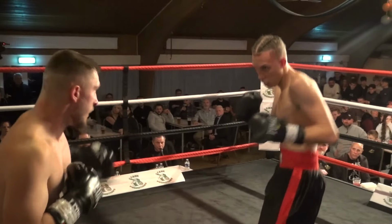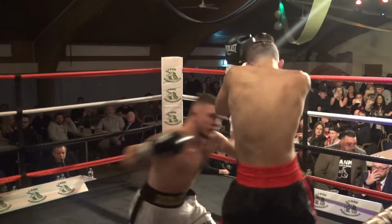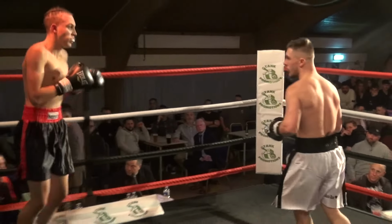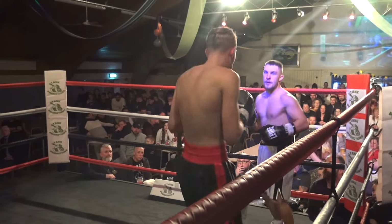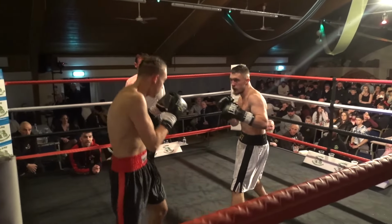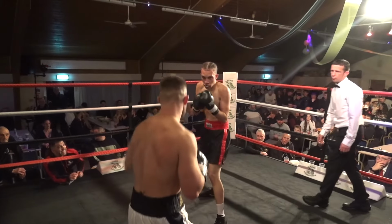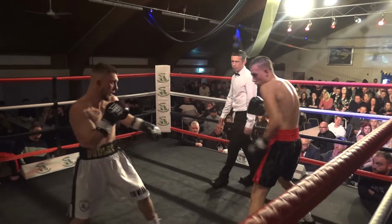Stiff jab from Cyrus this time. Jab in reply from Harry, looks for the right to the body. Right to the body, left to the head from Cyrus. Little clip to the chin with the left from Cyrus. He looks to make that height and reach count here in the second. Harry steps in with a jab to the body. Jab reply from Cyrus. Double jab from Harry, but Cyrus tucked up tight.